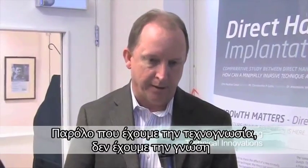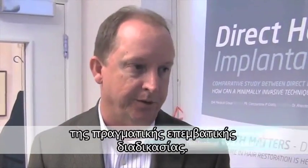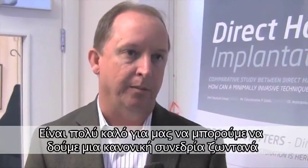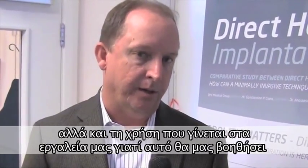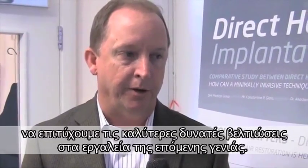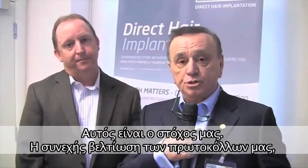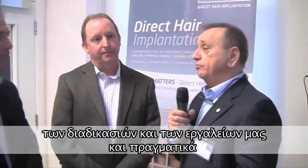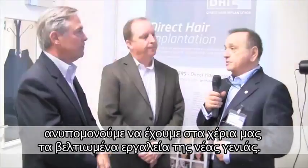We have a lot of knowledge in cutter technology, but we don't have a lot of first-hand knowledge in actual surgical procedures. So it was good to be able to see a procedure taking place and our tools being used, and it's going to lead us to, I think, some very good improvements for your next generation tools. That's our aim, to constantly improve our protocols, our procedures, and our instruments. So we are looking forward to the new, improved generation of instruments.